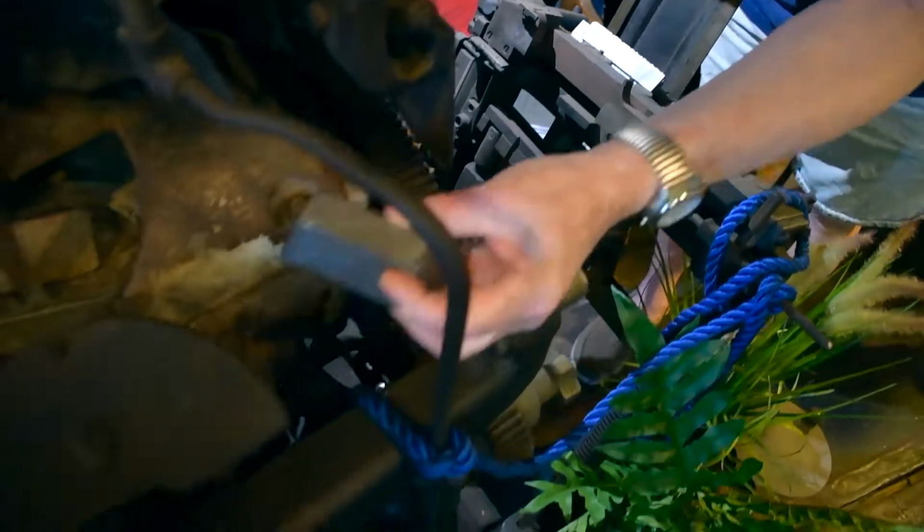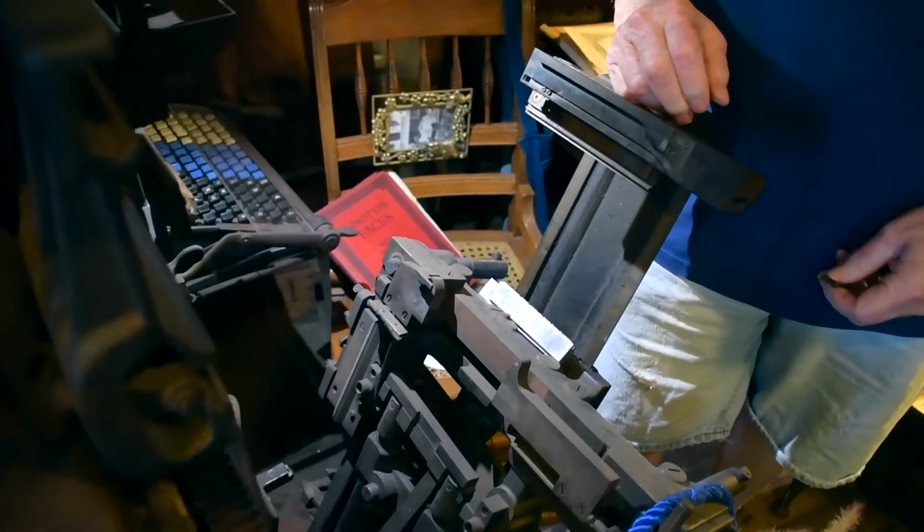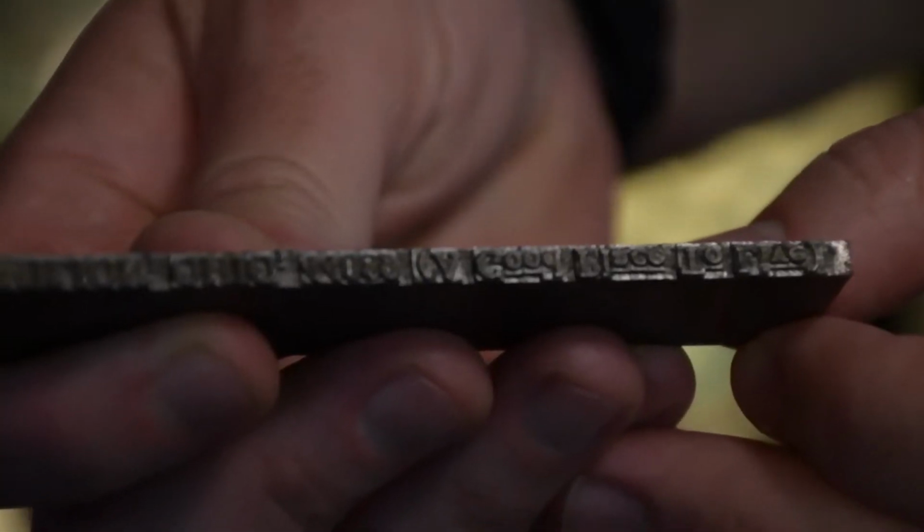Back here is a pot, and in that pot was lead, heated to 550 degrees. The plunger would go down, spray into the molds, and make a line of type. Oh yeah, you can see it's really detailed in there.